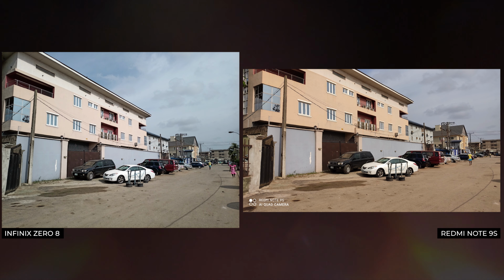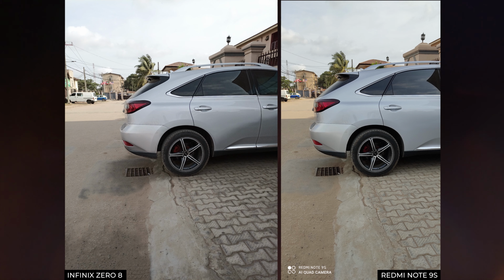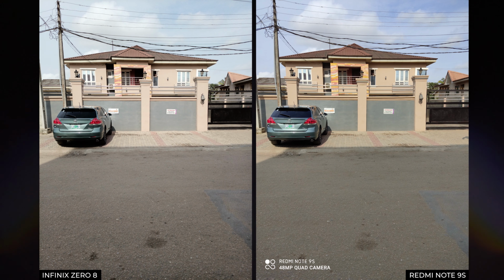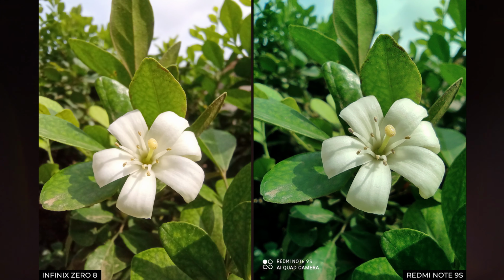From the rear cameras, the Redmi Note 9S seems to take better photos with better dynamic range. This is also the case for high-res photos. On the selfie cameras, however, the Infinix Zero 8 takes photos with better details, though the background is overexposed more often than not.